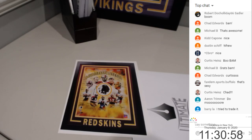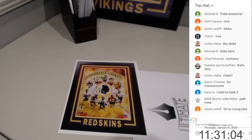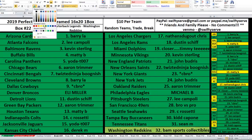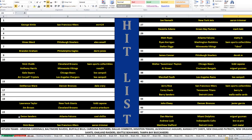Since I said league, could you imagine all that on a helmet? Good luck. Dude, that's freaking awesome. Oh, yeah, we'll do another one for sure. I said we'd do pick next, so we'll do pick next. But there you are, Quarterback Legends, Washington Redskins. That will be you, Mr. Bam, come out of envelope number 22. So let me get in here real quick, hit list, and we'll go with the Quarterback Legends.